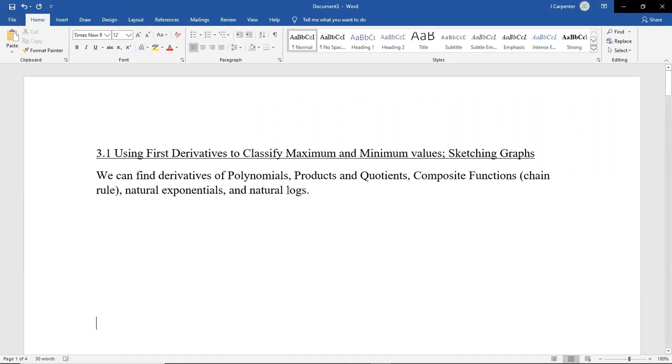Once again, if this was a true calculus course, we would need a whole other series of derivatives. We would definitely need the general exponential and general logarithmic derivative. We would need derivatives of trigonometric functions. We would need derivatives of hyperbolic functions, which some pre-calc classes don't even get into what a hyperbolic function is, so that can be kind of jarring. And I'm not going to get into that because that's not what we talk about in here. So that's what we have so far.